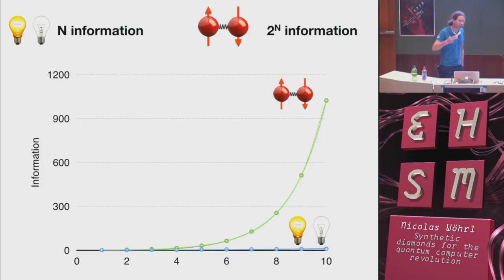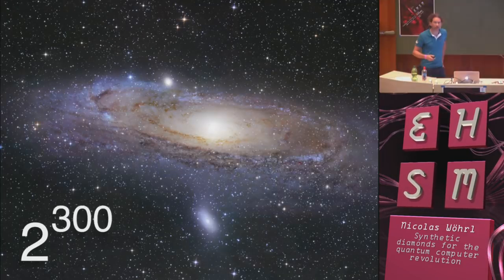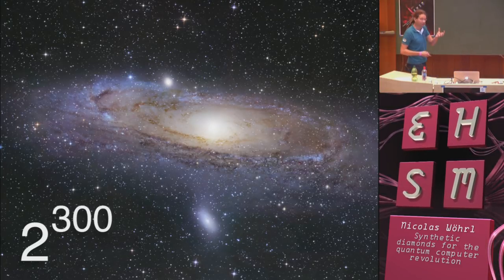Or you can formulate it the other way around. The more qubits you have, the more complex the problem is that you want to describe with your entangled qubit system. In fact, if you have 300 entangled qubits, you need more information to describe this system than we have atoms in the universe. So these systems are really getting complicated and have the capability of describing complicated problems.